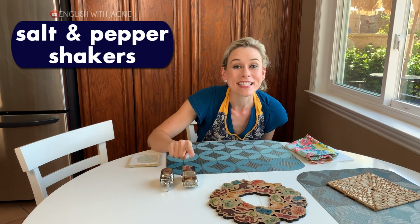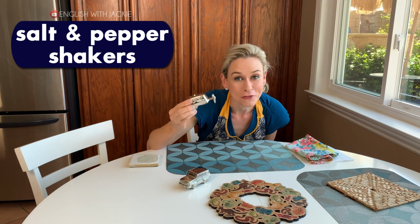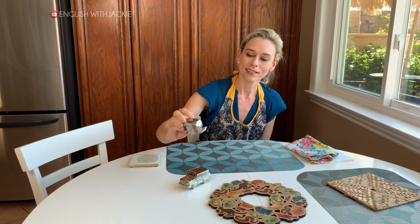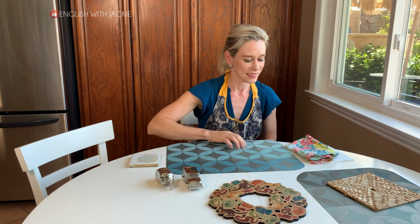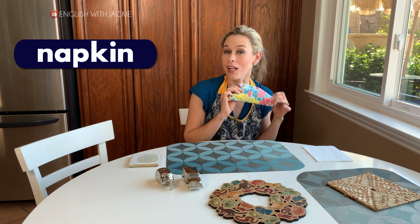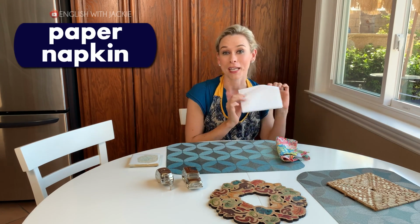Then we have the salt and pepper shakers. So this one is actually an Airstream. Have you ever been in an Airstream? And the little holes. This is a pepper and salt. Then we have napkins. We actually switched over to cloth napkins during the pandemic. And these are paper napkins.